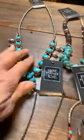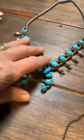So there's 30 items. There's some great turquoise pieces. I'm not going to do these in any order, but I am going to go through it and give you a good, nice preview of what is on the docket.